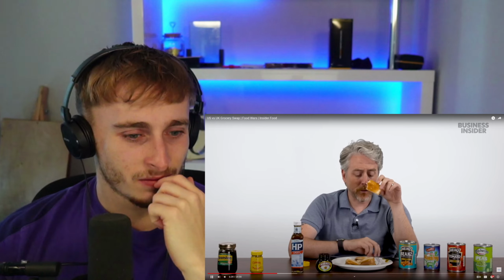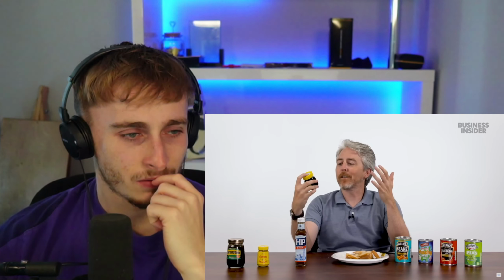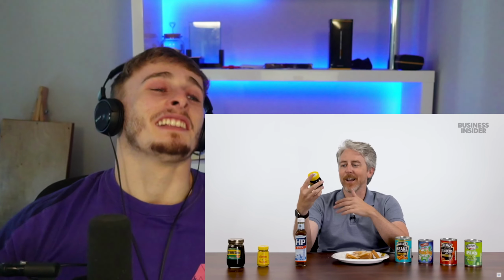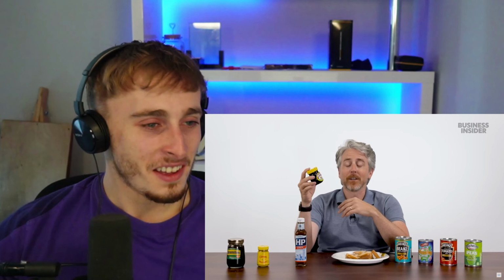I can see why people would swear by this because it is such a unique flavor. It's so strong. Landfills in America must be filled with barely touched jars of Marmite because everyone's like, oh, I heard it's popular. Taste, this is the worst thing ever.